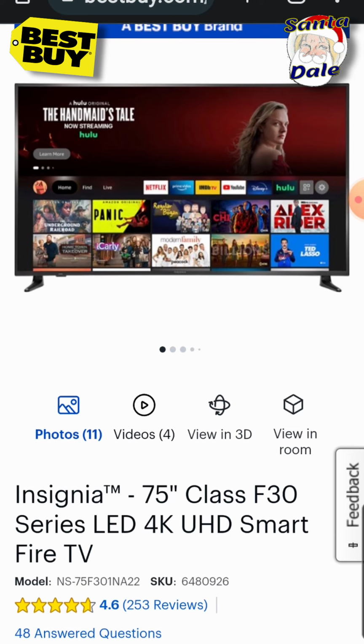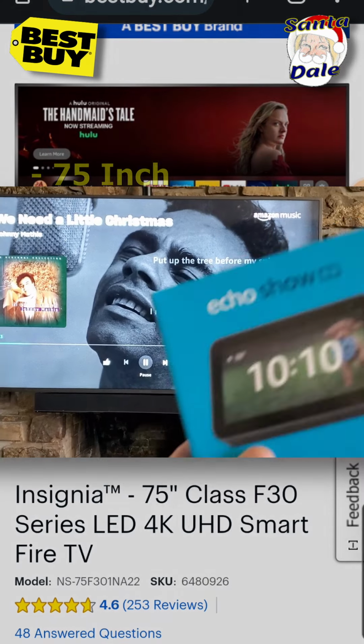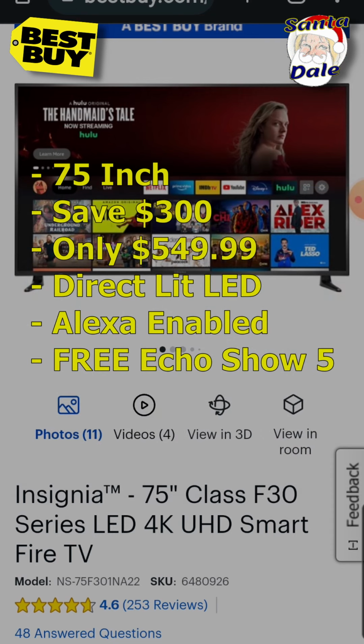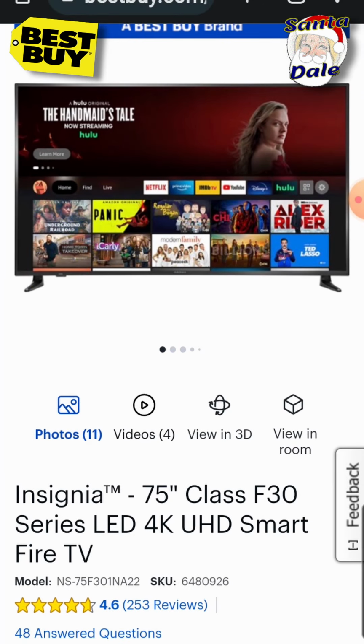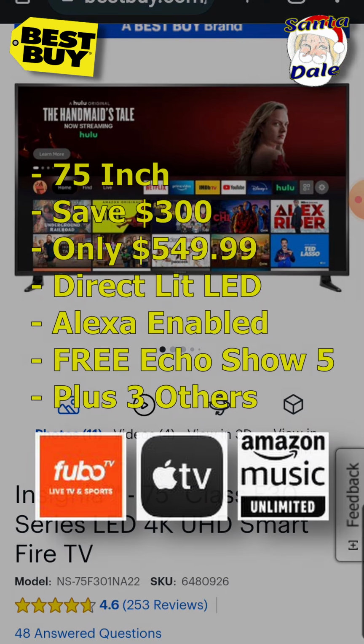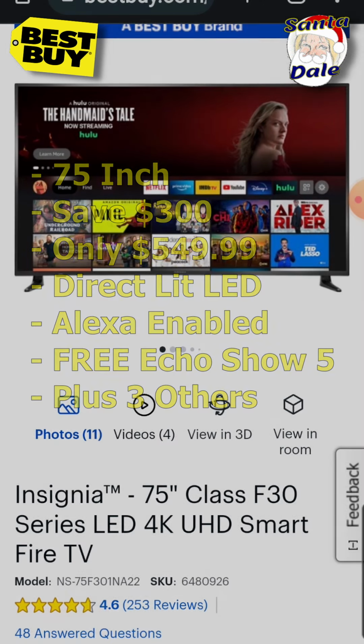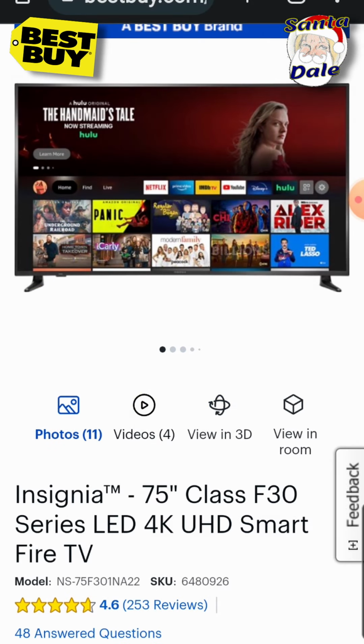Now, why do I like this? Well, because this TV comes with a free Echo Show 5. So you can get into that Alexa running your TV for you from another room. If you're in the kitchen and you want to turn it down, just tell Alexa to turn down the TV and she'll do it for you. The other thing, you get like three other subscription services that they will send to you electronically at no charge. Now, I'm not going to go into that. You can click on the link and check this out for yourself.